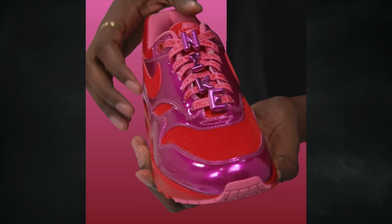They also have lace jewels that run down and read Nike. And both pink and red are used on the rubber outsole. Now, as for a release date, unfortunately, we don't have one, but they are expected to drop in February, and the retail price will be $160.